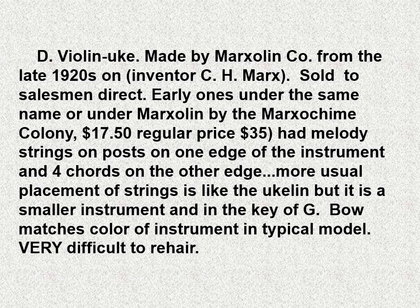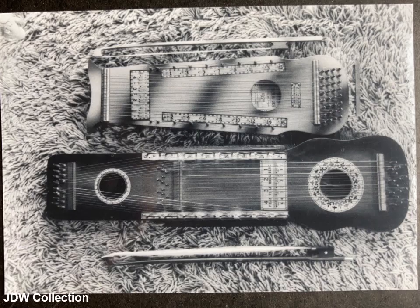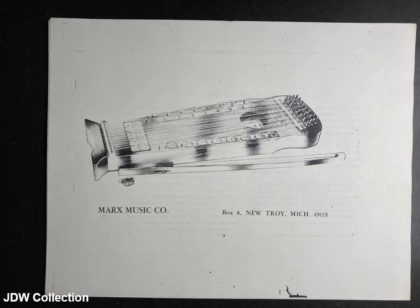There was also a similar instrument, much smaller, called a Violin-uke, made by the Marxophone company called Charles Henry Marx, 1920s. You can read about that. And here's my pictures of the Violin-uke on the top, and then in comparison to the ukulin that's beneath it. And I have the instruction manual for the Violin-uke that is on the Facebook website.